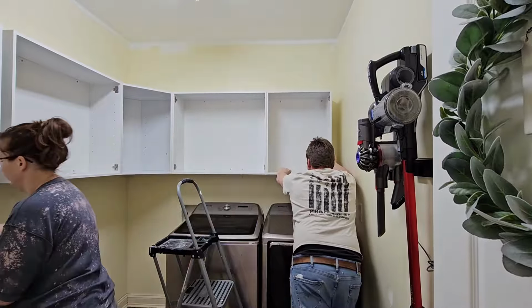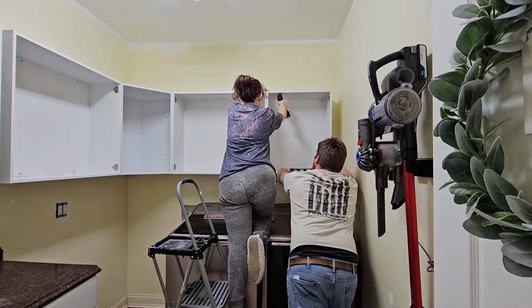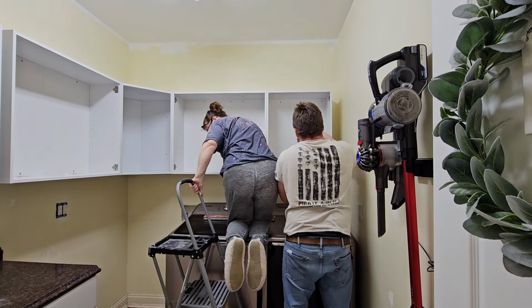So after he went out and got that cabinet and assembled that, we just popped the last cabinet up on the wall. And now look at all of this wonderful storage.